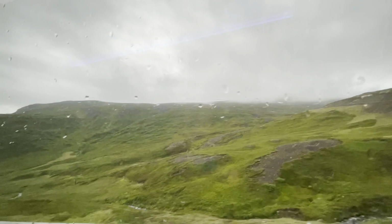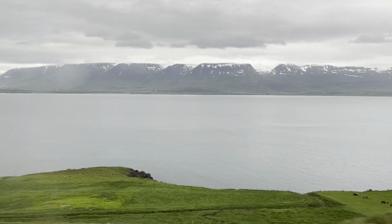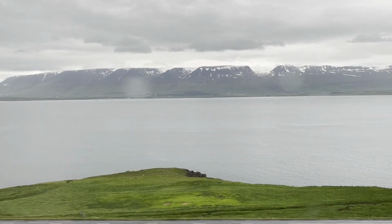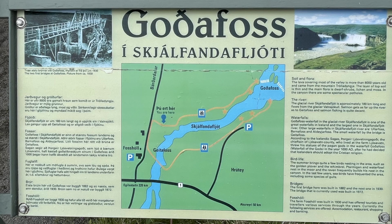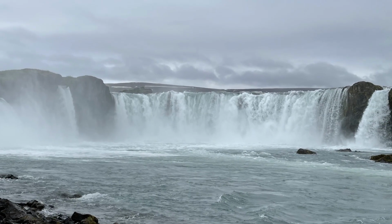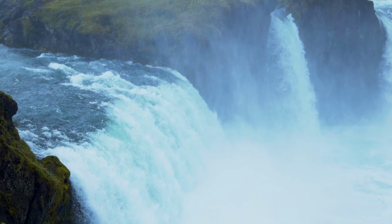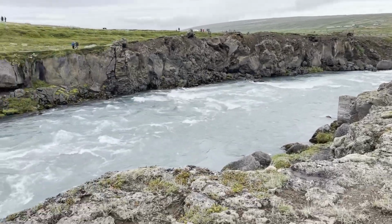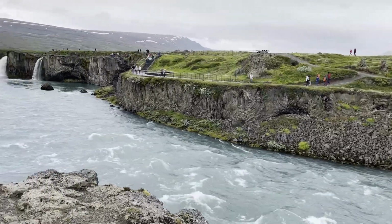But probably the big things that you're going to do are outside of the city of Akureyri, and you're going to need to take a tour or rent a car to do these things. Godafoss is a magical waterfall. It's 40 feet high, 100 feet wide, and has tremendous power and is awe-inspiring. You can get up close to it. There is a trail that you need to walk to get along the riverside and then up to the waterfall itself.